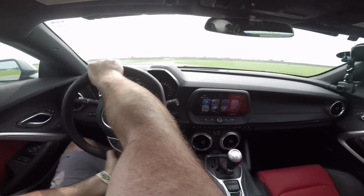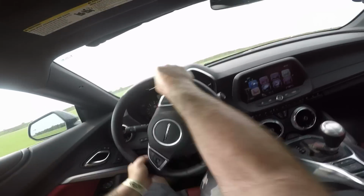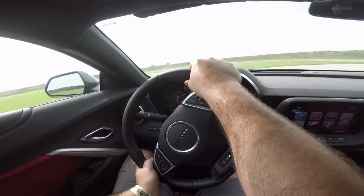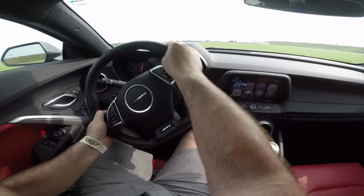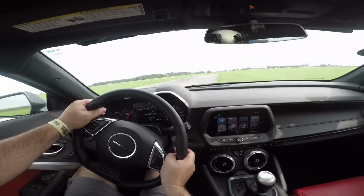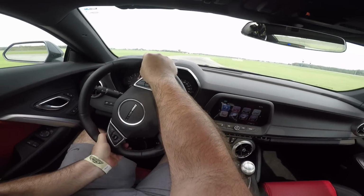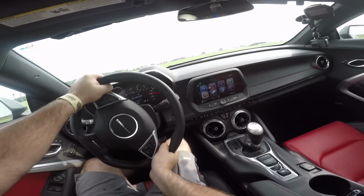Come on, baby, turn. It does have a little understeer if you overcook it on the entries. Yeah, it wants to sort of transition back and forth between understeer and oversteer there, but I mean, it's still letting me drive it, so I can't complain too much.